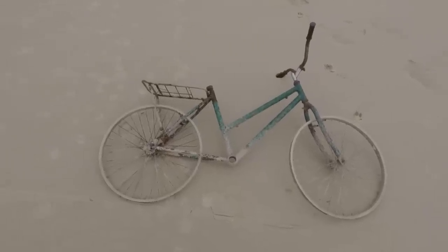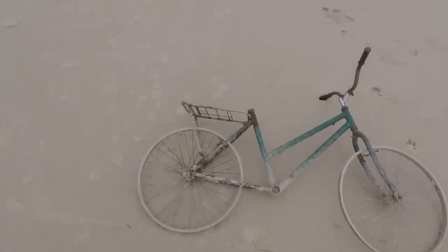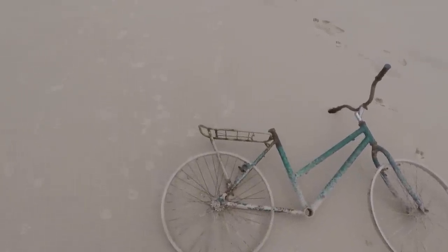Look at this bike, one of the most interesting bikes I've seen. This bicycle has no tires, no seat, but they use it somehow.